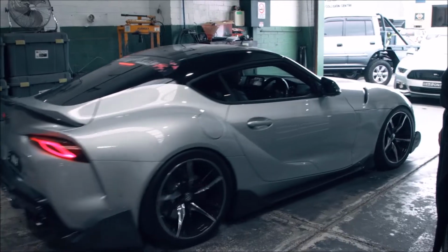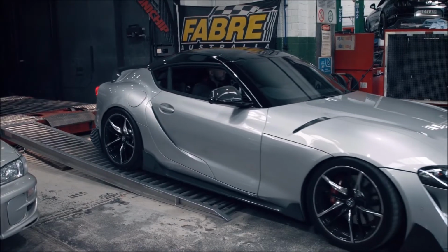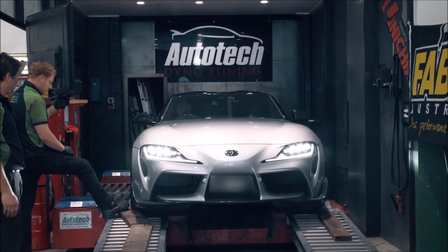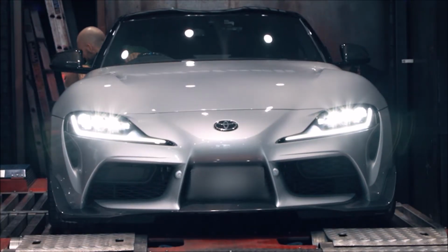I've got a silver 2020 Supra, and I brought it to Autotech so I could get more work done, you know, get some more power out of it, and just to make it more fun to drive. I'm going to take the car road racing and also to the drag strip. You know, a bit of racing and also a bit of street as well.